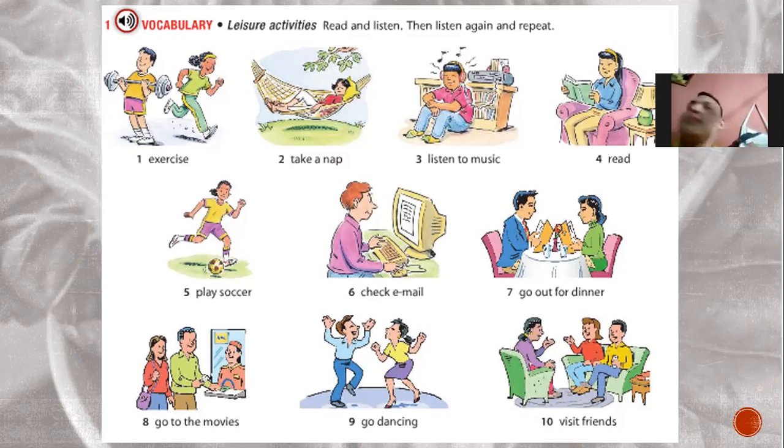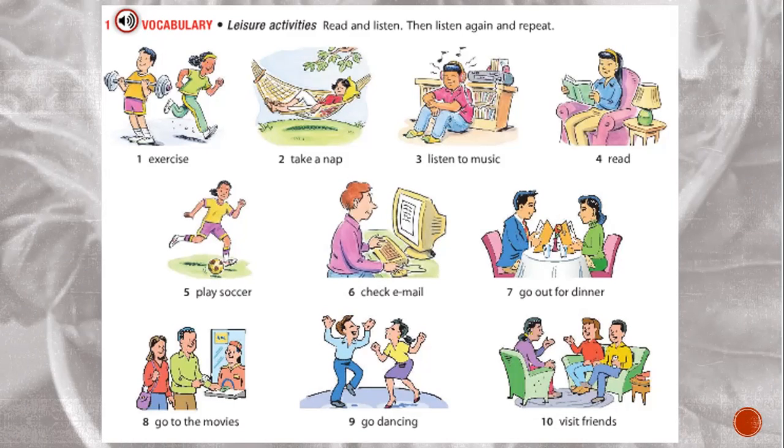Now listen again and repeat. Exercise. Take a nap. Listen to music. Read. Play soccer. Check email. Go out for dinner. Go to the movies. Go dancing. Visit friends.